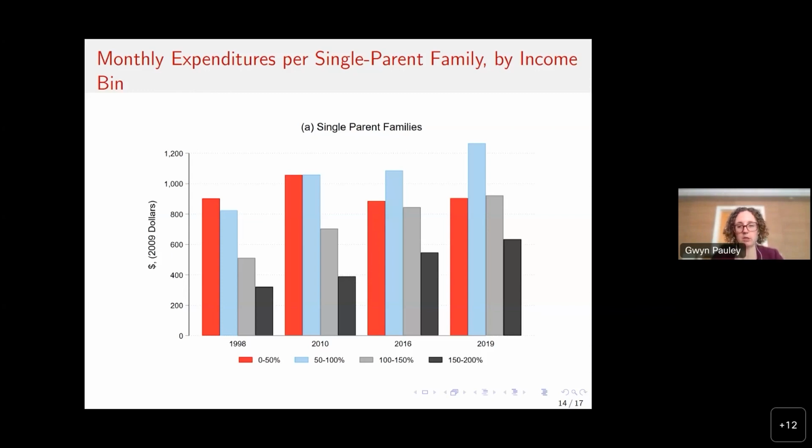And then we talked about Medicaid being concentrated on lower income families. And that is true, that the poorest of the families received more Medicaid, but it wasn't enough to offset the increases that families in shallow poverty received that those in deep poverty did not. So next slide, please.